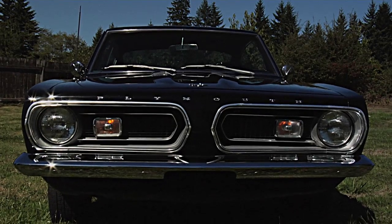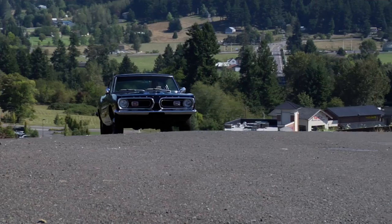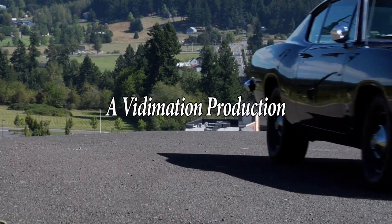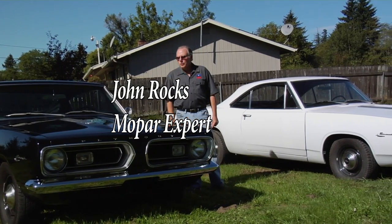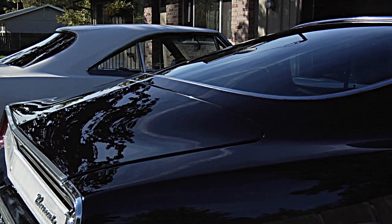I originally got the car to be a driver and something that me and my girlfriend could work on together and kind of do as a pair. We're here to talk about my two '67 Barracudas. One's the fastback model, and the other one is the coupe or notchback.